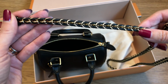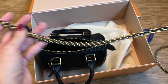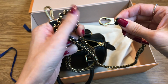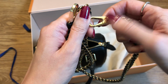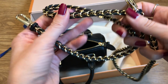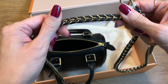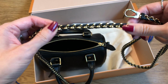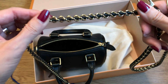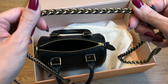So it is this gorgeous braided leather and gold hardware entwined strap, clearly removable. It has a lobster clasp on this side as well as on the other side. There's some tape on it at the moment, but it's beautifully polished gold hardware. Based on the photos and videos that I saw, I thought this would be kind of like a flat braided strap, but you can see here it's much more three-dimensional, which I love. It's more intricate than I expected.